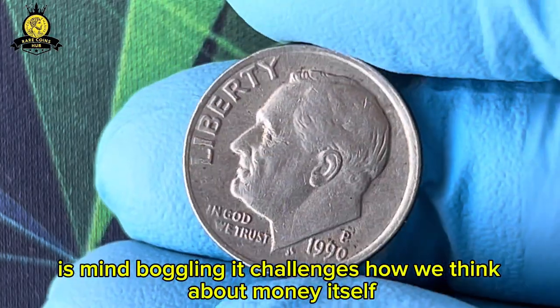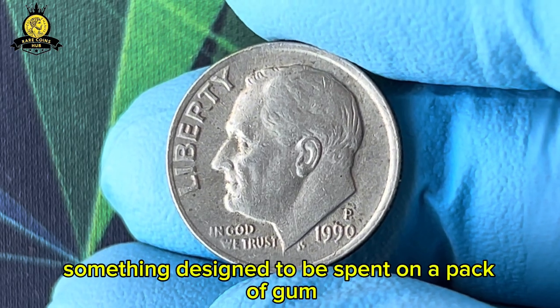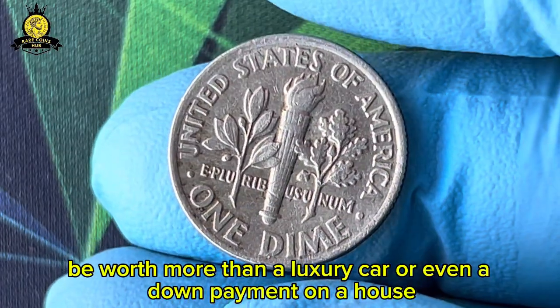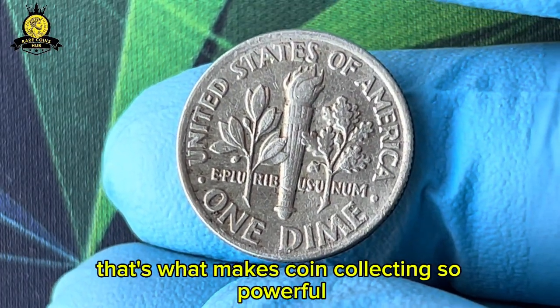It challenges how we think about money itself. Something designed to be spent on a pack of gum or used in a vending machine could, under the right circumstances, be worth more than a luxury car or even a down payment on a house. That's what makes coin collecting so powerful.